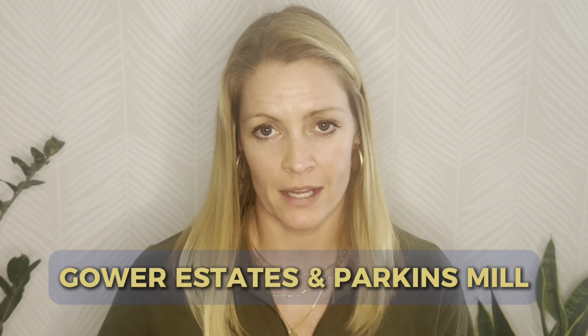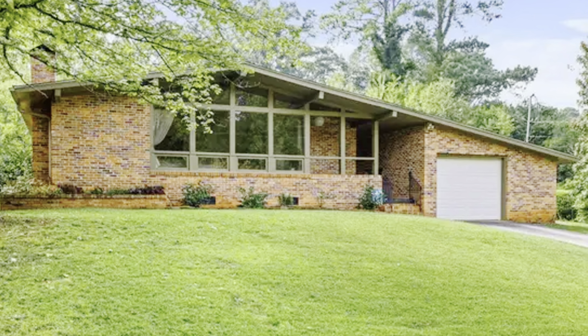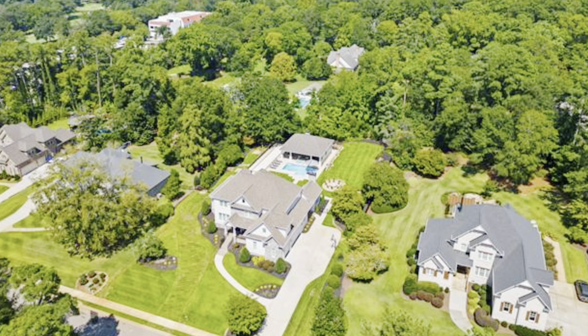As we continue out of downtown, still on the south side of the city, we're gonna hop back on the trail and hit our next two stops just off of the Swamp Rabbit Trail, still off of Lawrence Road. Our next two communities are adjacent to one another, Gower Estates and Parkins Mill. Both these communities are for those who, again, want to be on the south side of the city, with better access to 385 and closer proximity to Simpsonville.